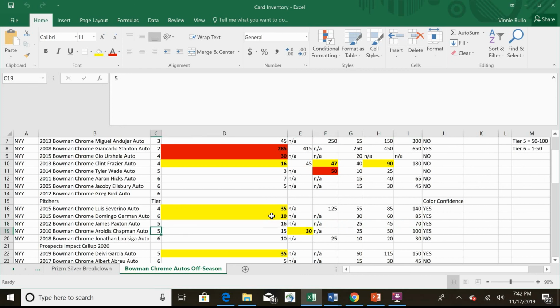Moving on to Chapman, he's from the 2010 Bowman Chrome Auto again, and as I noted, that year a lot of the cards are condition sensitive, and it has a low pop on 10s available. So if you can get a PSA 10 for 30, I would pay for that all day. If someone wants to sell me one for 30, I'll buy that right now. Chapman's going to be a future Hall of Famer, and he just signed for another year with the Yankees on top of the 2 years that he still had remaining. So he's still going to be with the Yankees for another 3 years through 2022.